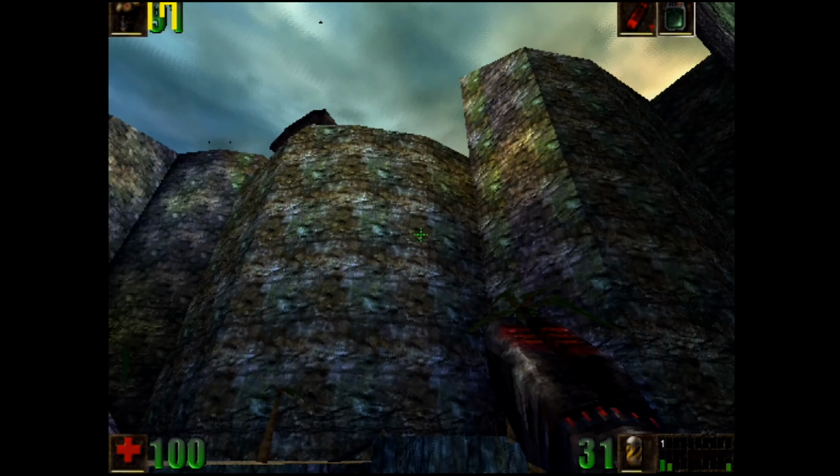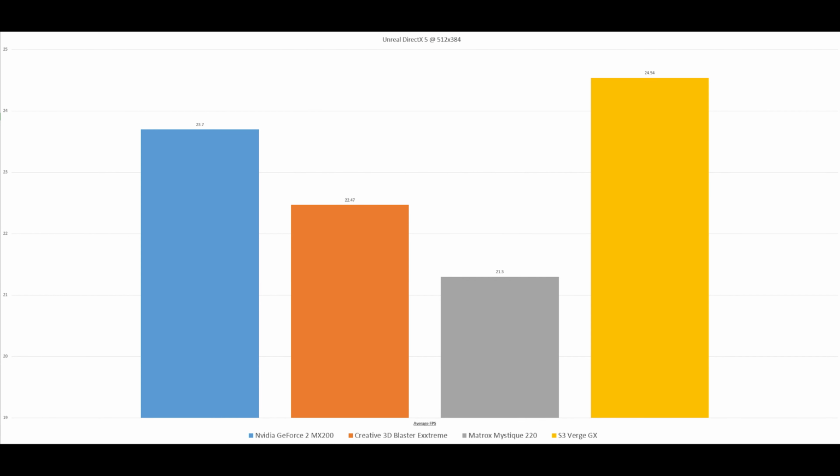Well, the end results on this one ended up being quite strange. The S3 Verge seemed to just come out on top on this one. Everything else seemed to scale pretty relative. The Nvidia getting about 24 FPS, followed by the Creative. The S3 does seem to cap out about 25. Perhaps there's some API trickery or something, or maybe something to do with that bus transfer speed. Not too sure about that, if I'm honest, so if someone knows, let me know in the comments.